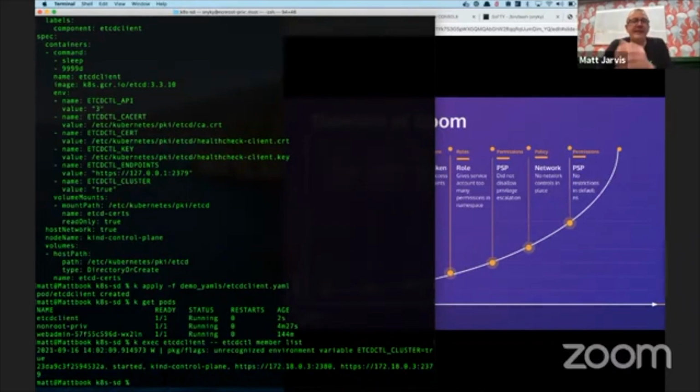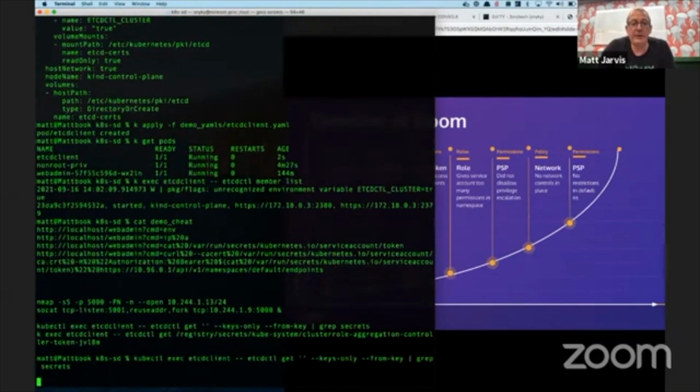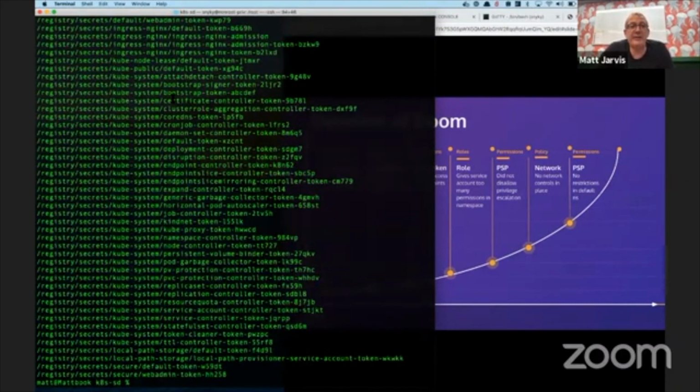And etcd contains a lot of interesting information about the cluster, not least of which is a bunch of secrets. So let's see whether there's any secrets in this particular etcd cluster. I'm going to slightly cheat here with my string. Let's just get that and run that. So we're going to query etcd and we can see we've got lots of secrets here. And the one we're particularly interested in is this one, because we know that this token has cluster admin rights.